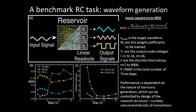That ability to produce, for instance, output signals that would be square wave are favored by situations where we have the activity in a higher activity mode so that we generate more higher harmonics. As I come to the end, I'll just make some little comments.